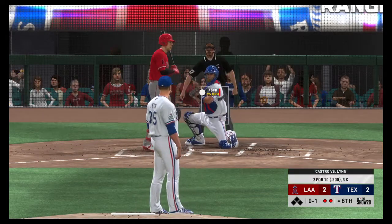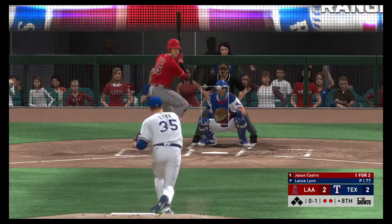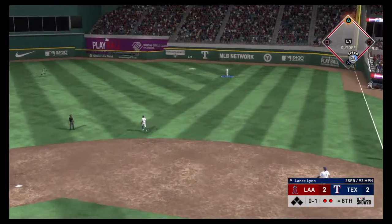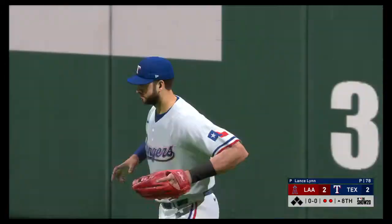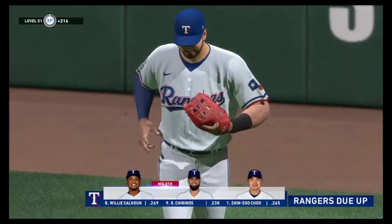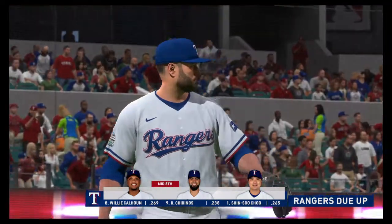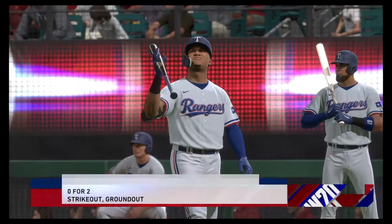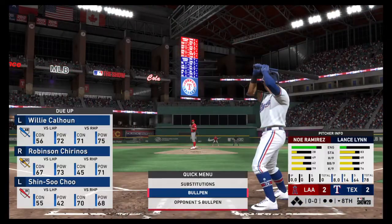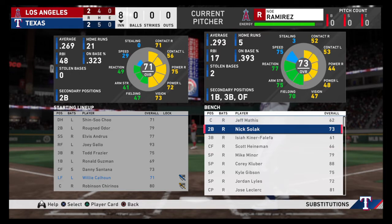And they go right after him on the inside corner for strike 1. He pulls this one into right. Gallo is going to have room out there as he puts this away to retire the side. Angels held in check there. Score remains 2-2. Noah Ramirez is on to pitch out of the bullpen in the bottom half of the 8th. Number 24. Ready to go for the last half of the inning, and digging in is the outfielder, Willie Calhoun.